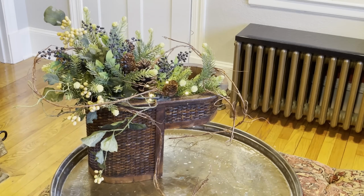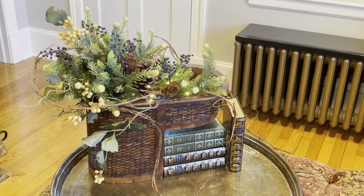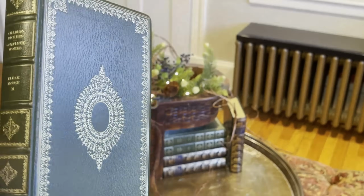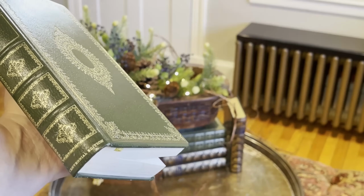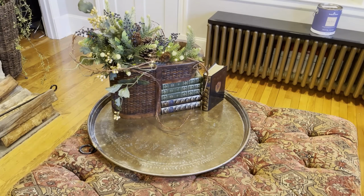Now, when I first saw this basket, that's when I immediately knew what I was going to do. And that was place books underneath, because I don't have the room here at the cottage to put this on our staircase, especially with the children running up and down, up and down. I think it would get beat half to death. So I knew that I was going to be placing my vintage books underneath. It's a different way of decorating. It's fun, and I love it.